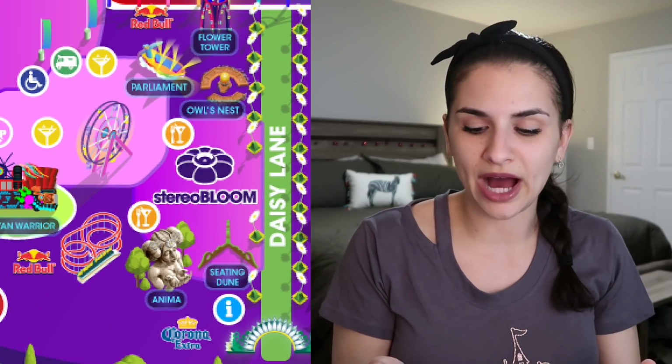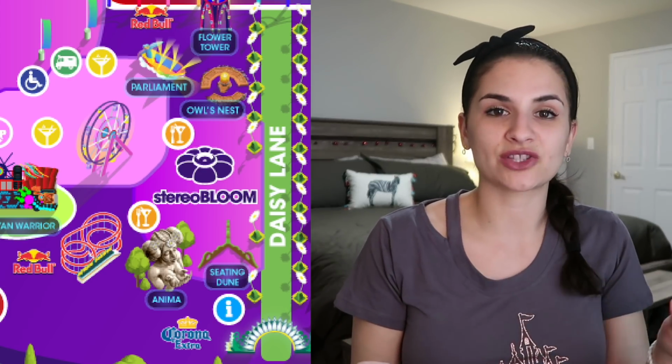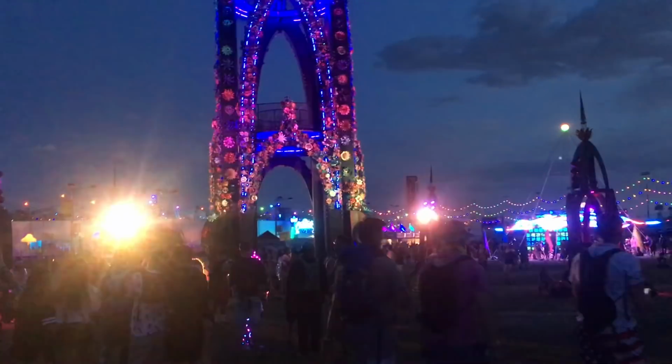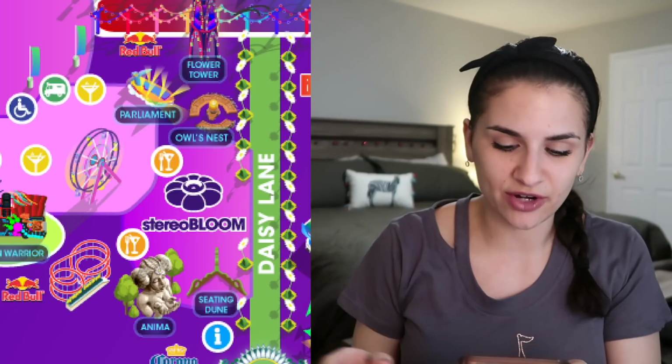It's a very cool vibe. You have Stereo Bloom in here, which looks like they moved that over a little bit, so that's cool. It's a very awesome stage. A lot of up and coming people. Then you have the Flower Tower is back. It's this beautiful, huge tower that glows and it shoots fire from the top of it.